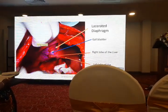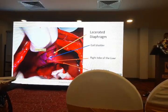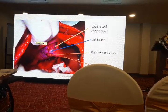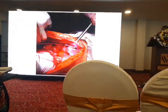And you can see very well the diaphragmatic laceration and the gallbladder through the lacerated wound. The right lobe of the liver was in the thorax and the left lobe is in the abdomen. So here you can see the diaphragmatic injury very nicely. So with the permission, I went ahead with the thoracotomy.